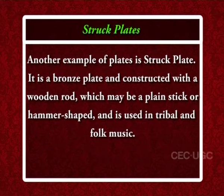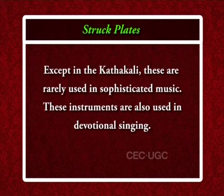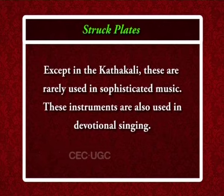Struck plates. Another example of plates is a struck plate. It is a bronze plate constructed with a wooden rod, which may be a plain stick or hammer shaped, and is used in tribal and folk music. Except in Kathakali band, these are rarely used in sophisticated music. These instruments are also used in devotional singing.